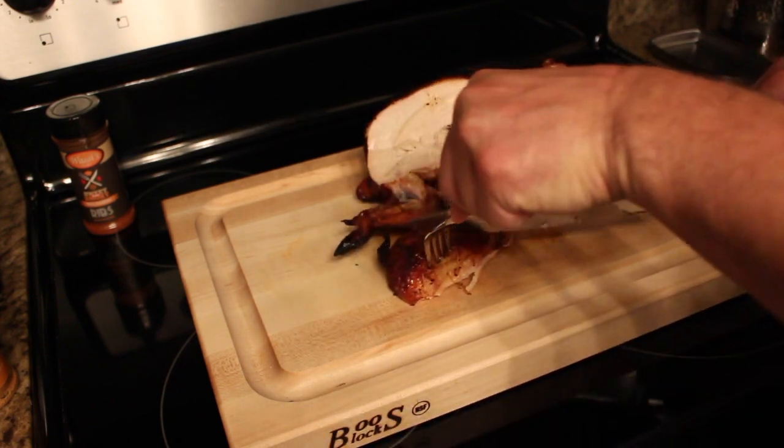Now to taste it. The moment of truth. I cut it up already so I didn't have to mess with it. I'm gonna take a little piece right here with skin, because that's where all the rub is. This is unbelievable. Wow. It is so tender and so juicy. The flavors from WASSI'S new rub, insane.